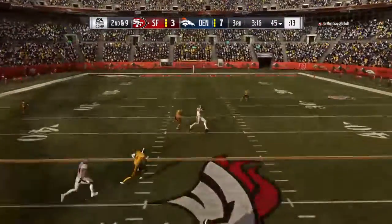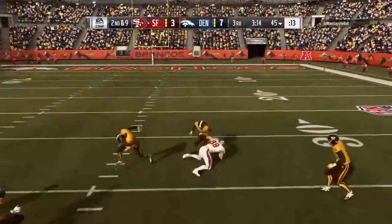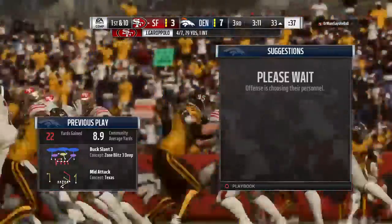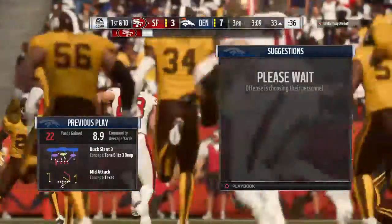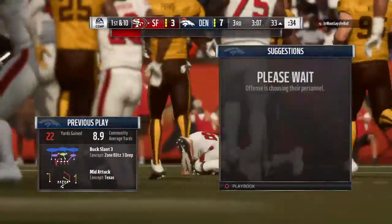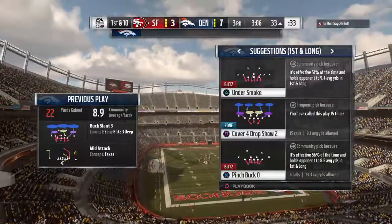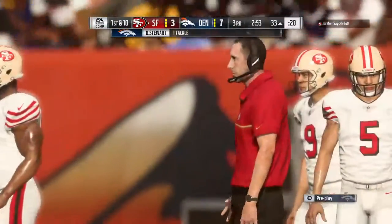Garoppolo. And bringing it in, this is Selleck over the middle. And he's going to get this all the way down inside the 35. A good pickup there at 22. I don't know what they talked about at halftime. Whatever it was, it worked.